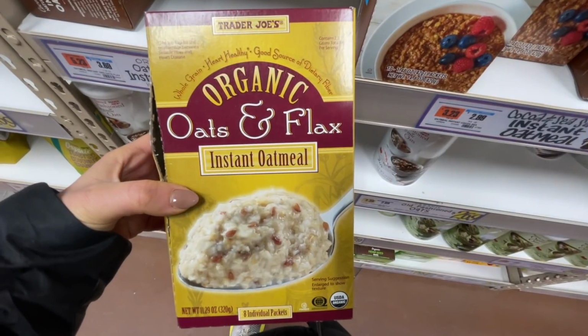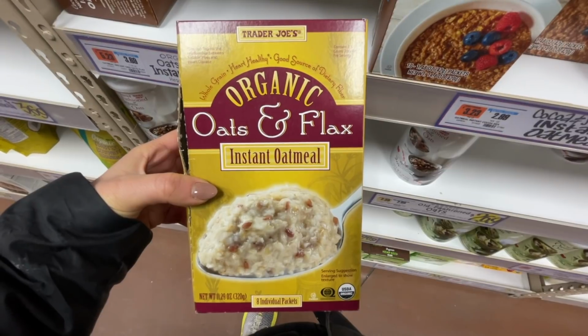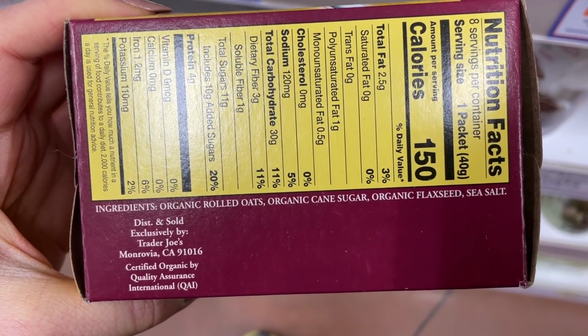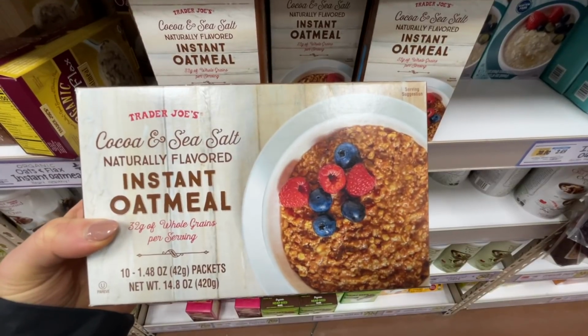Next, moving on to a food that should be a food group, which is oatmeal. There is this organic flax and oats oatmeal, which is great because you're getting in the flaxseed as well. It does have some sugar added, but I think it's a good way to get somebody to like the taste of oatmeal and flax.